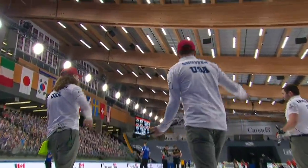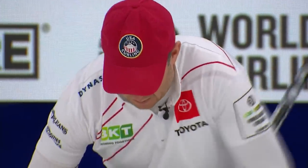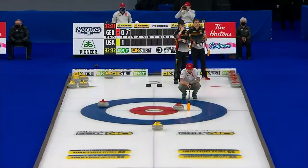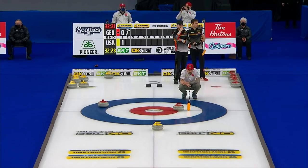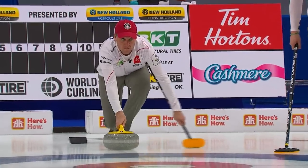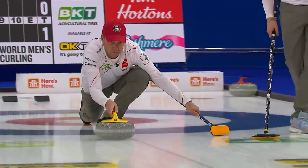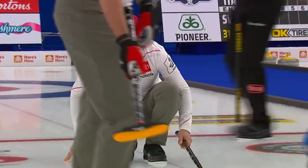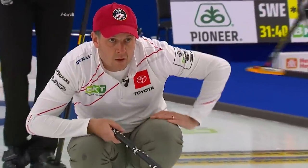Well said, John. Throwing 10 like that, so more in John's bag than out of his wheelhouse, what he wants to play. Correct. For John, soft weight, boardy type weight, hit and roll is right in his wheelhouse. Weight's good. So got a steal in the first end, made a great last rock there.